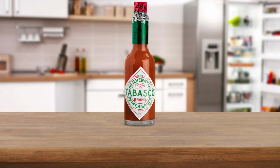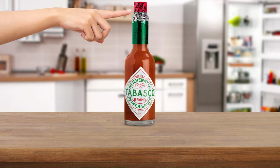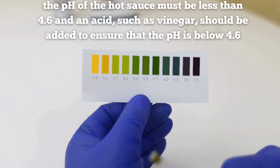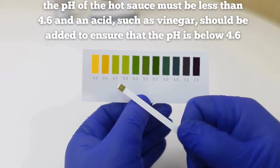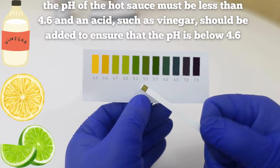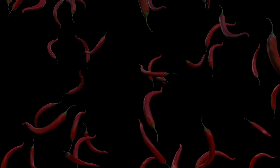First off, unopened bottles of hot sauce are perfectly fine to be stored unrefrigerated, since the contents of the bottle has not been exposed to oxygen. The key to preserving open bottles of hot sauce comes down to its pH levels. Vinegar and other acids, such as citric acid from lime or lemon juice, can aid in preserving the quality of the hot sauce. The chili peppers can also contribute to the slower growth of bacteria after a bottle has been opened due to the capsaicin, the compound that gives peppers their heat.